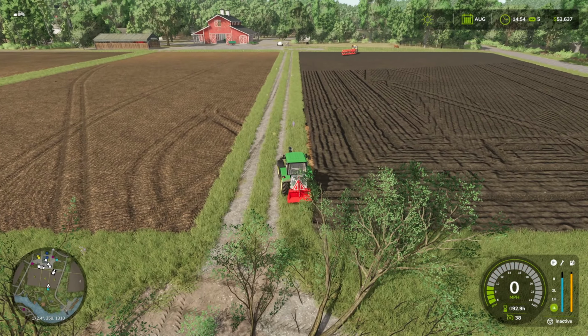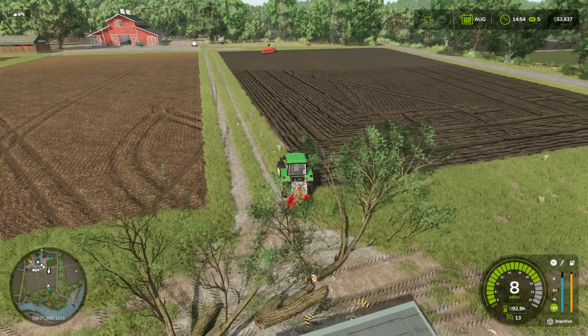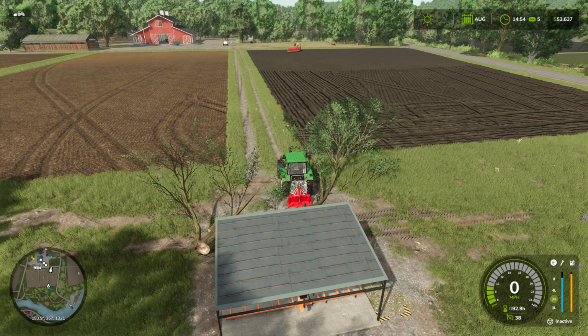I'm just going to back this log up in here, so I'm just going to lower that and just scoop it on back if I can, just to clear the path a little bit.